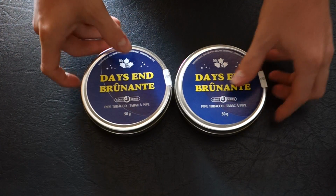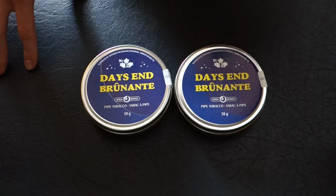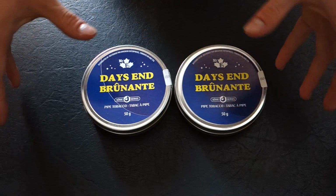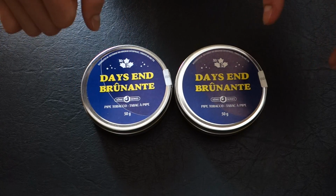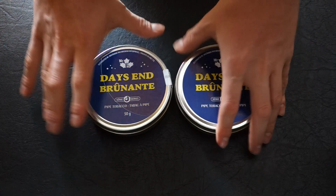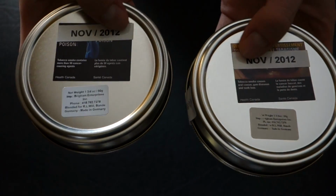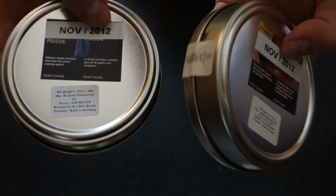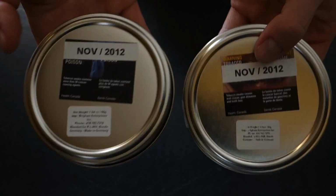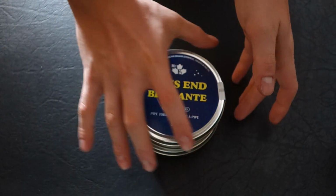Here, I have two copies of the tobacco called Day's End. It's by Mr. B's. This is a copy of a similar blend, and you can tell by the packaging itself, the famous Dunhill Nightcap. You'll notice that on all my tins I put a label of the date that I bought it, so I could keep track of how long it's been aged and stored in the tins. So this is Mr. B's Day's End, like Dunhill Nightcap.